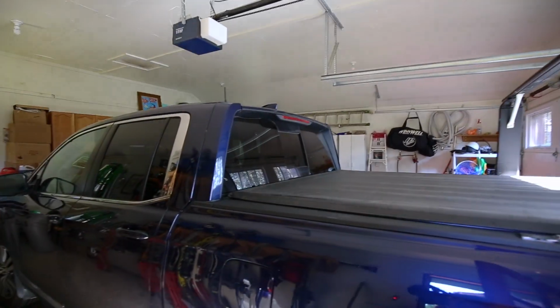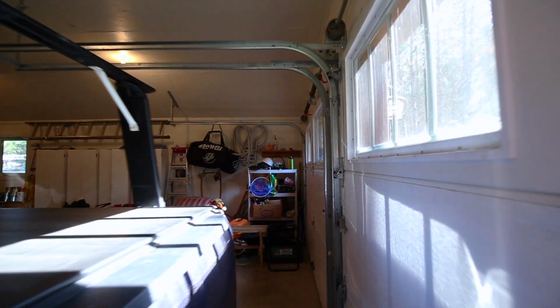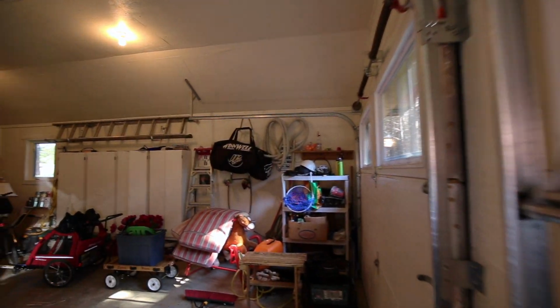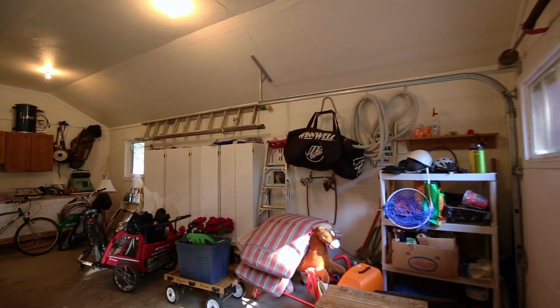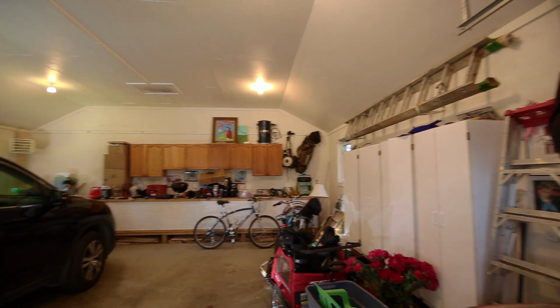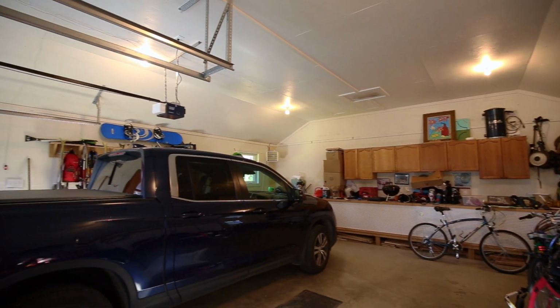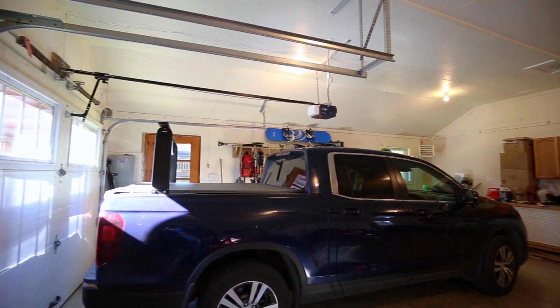So, nice spacious garage here, if I'm not mistaken, built in 2010. It'll be in the listing notes if I am mistaken, so please take a look in the notes. But nice large garage. Room for 2 cars in here easily. Of course, if you have 2 trucks, it's going to be tight.